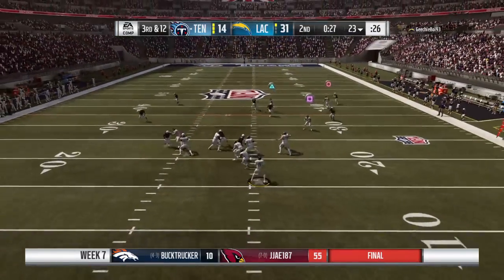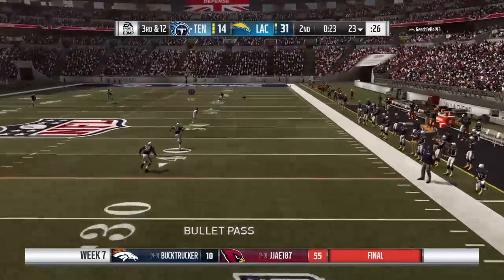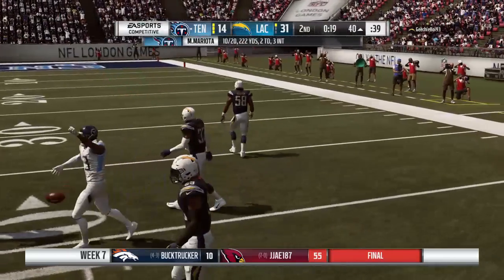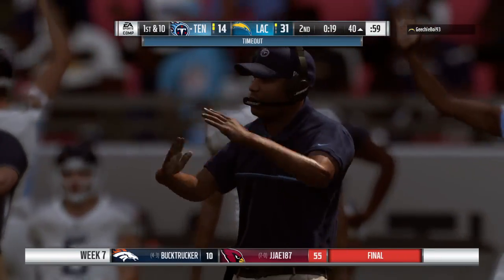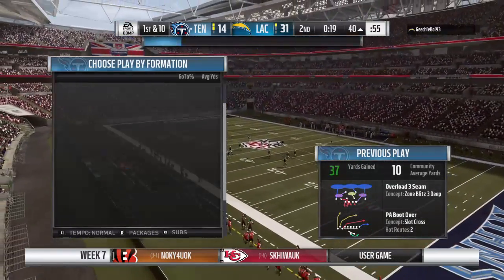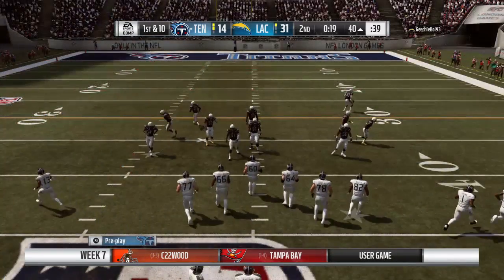Play fake to Henry. Now Mariota sliding out of the pocket. Oh, going deep here for Taylor. He's got a man, complete. And that's a gain of 37. And now before this first down play, we're going to get a timeout here as they stop it with 19 seconds to go in half number one.